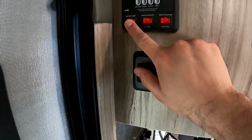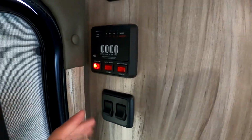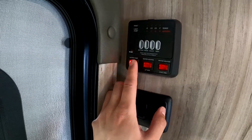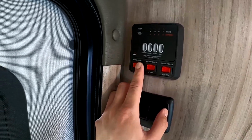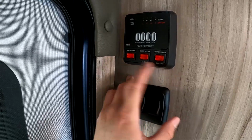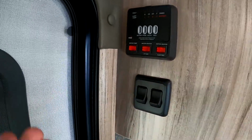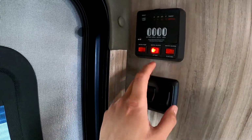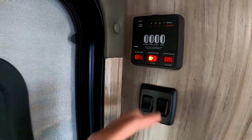Here we have your main controls, so you can control your water pump if you're going off grid. Just turn that on. If you have water in the fresh tank, that will circulate your water if you're on the side of the road or on the beach or just off grid somewhere. Nice thing about the Winnebago water heaters is that you can control it from propane and electric from inside. Other campers, you have to switch that on the unit itself, go outside, but with this one, you can just pick from right here, which is super, super convenient.